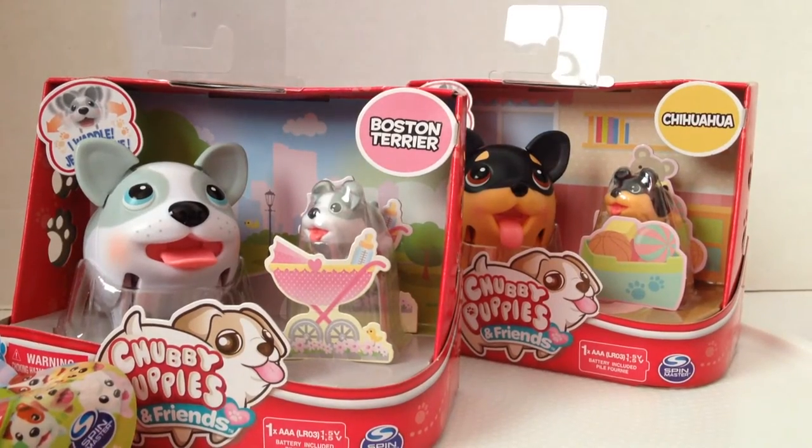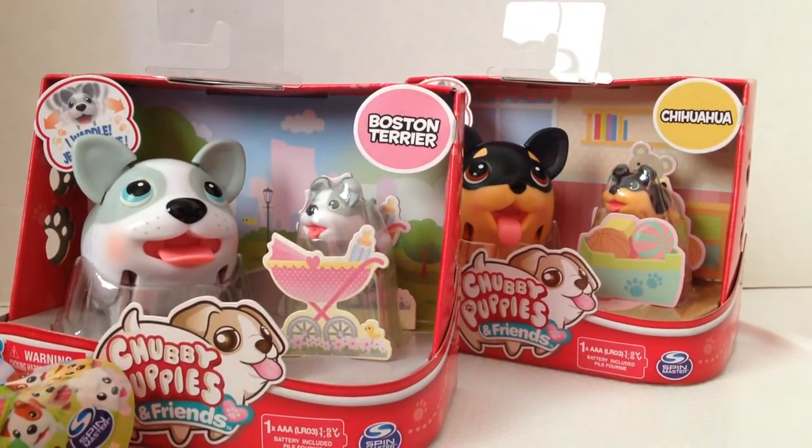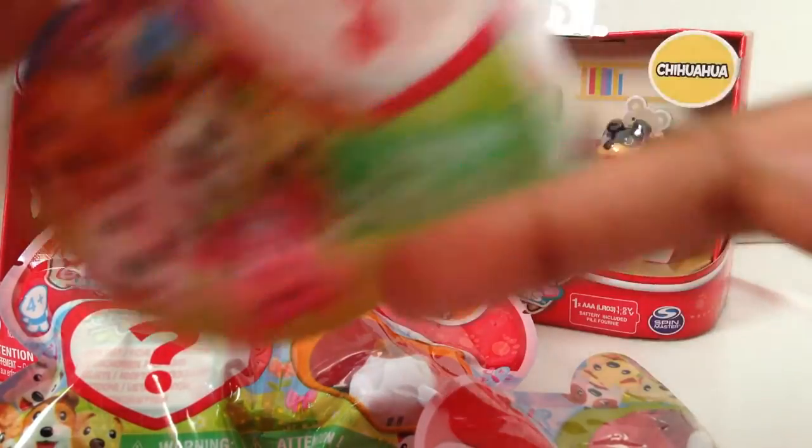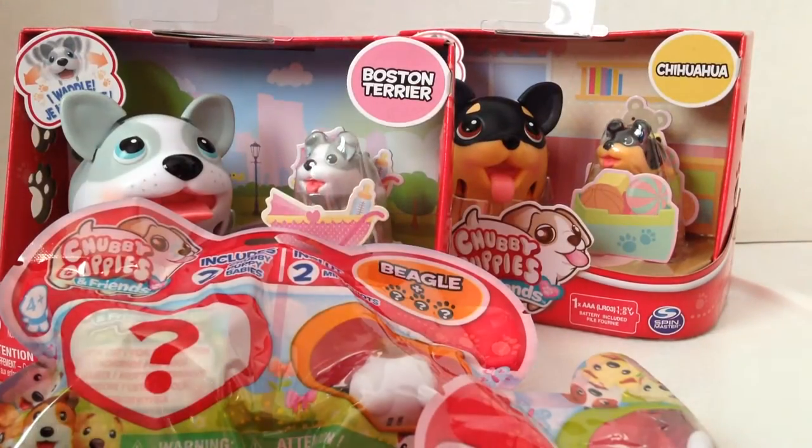We have some chubby puppies, and they have babies. We even have the babies. Lavender. And blind bags. Wait, what? Is that baby lavender? Yes, I think so.